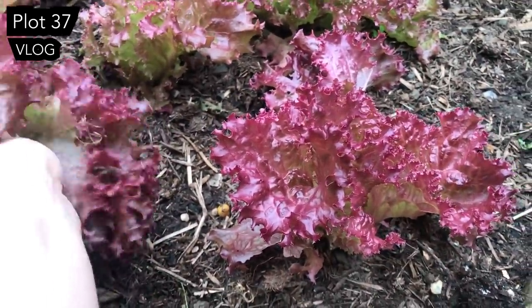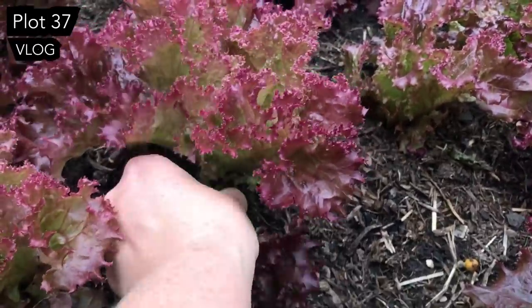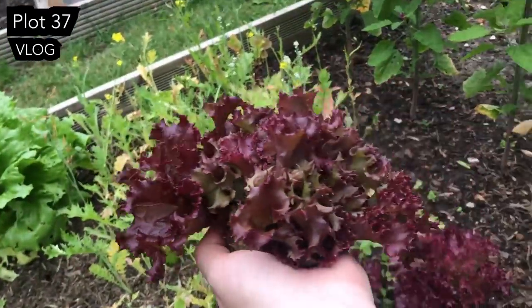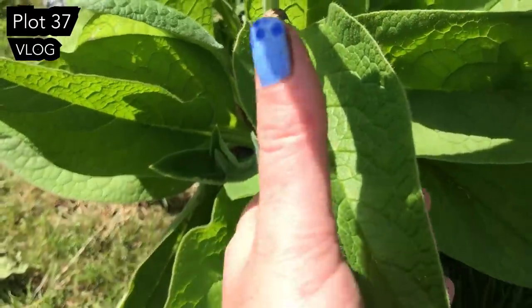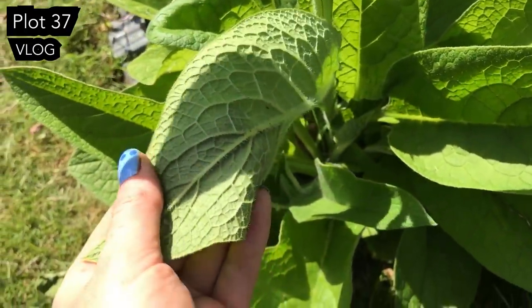I could pick them individually, but to be honest, I'm just using them as a cut and come again. So just taking the leaves off the outside because they just keep producing that way. Looks like coral. So I have to make some more comfrey feed today because I used it all yesterday, basically. But look at those hairs on the back.